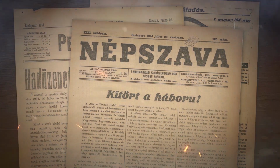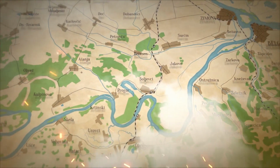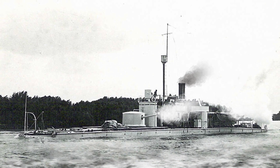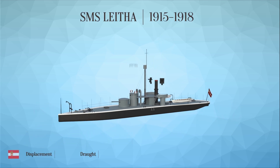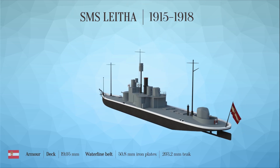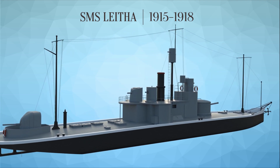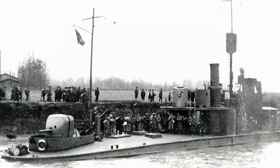In 1914, the First World War broke out. After the attack on Serbia, the Lajta took part in the operations around Sobac, where it was seriously damaged. The incapacitated ship was fixed and modernized. The open parts of the superstructure were sealed with 12mm boiler plates, and it was equipped with a new secondary battery and a radio. The Leitha served through the entire war in this form.